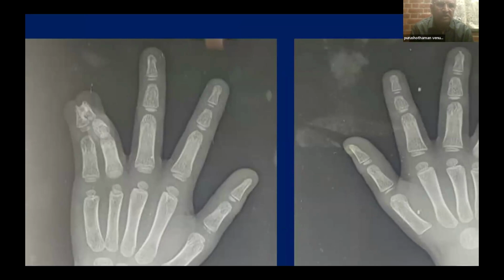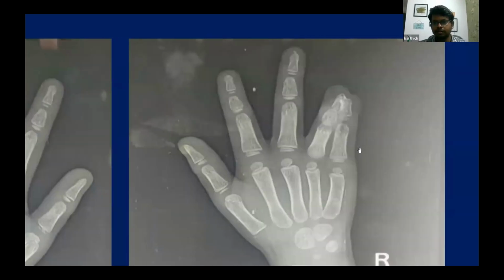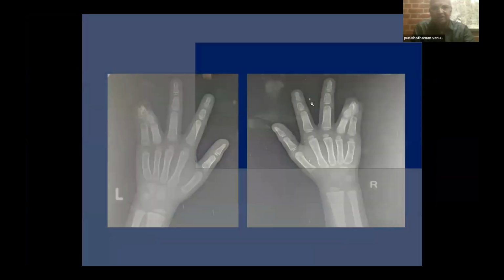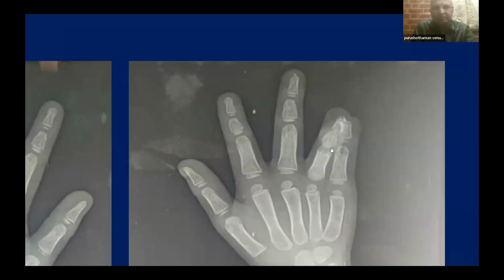So where is the little finger middle phalanx? Show the other hand. Zoom that. All three bones are there. Hypoplastic, sir. What is hypoplastic? Probably missing or hypoplastic. Probably missing. And zoom some more. Zoom it fully.